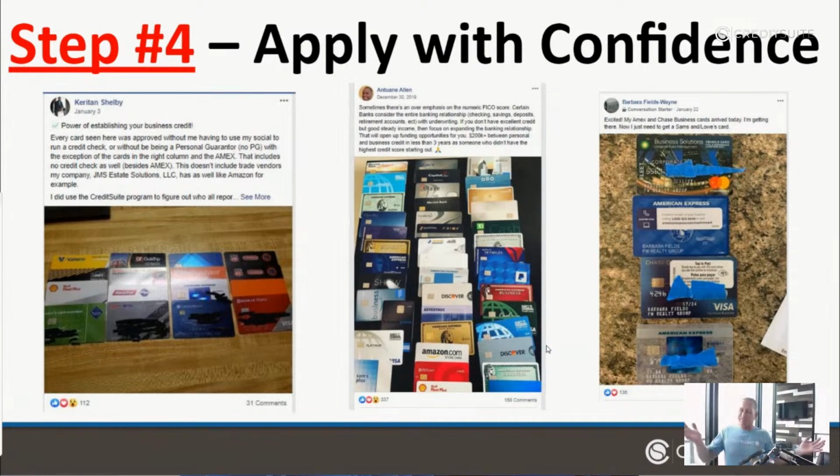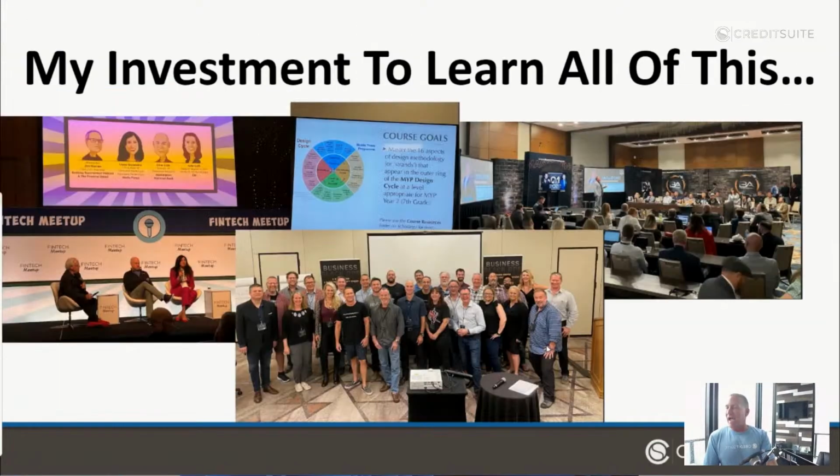So when you get this right, here's what it looks like. Here's some of our clients just showing $200,000 in funding, and showing all of their different wallets of credit cards that they're able to get once they actually get this step figured out. It took me a long time to figure this out. I went to a lot of conferences. I learned a lot of information from a lot of people.